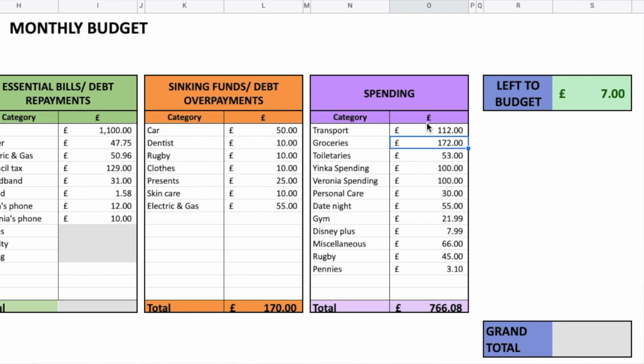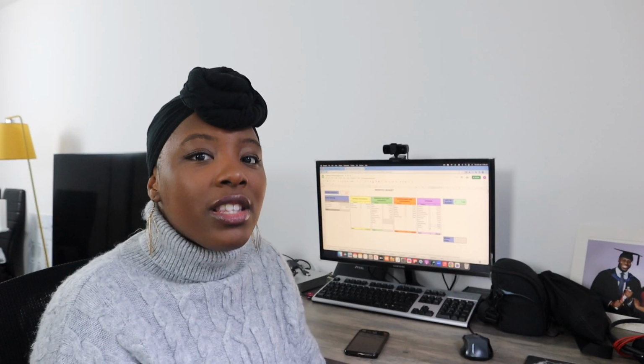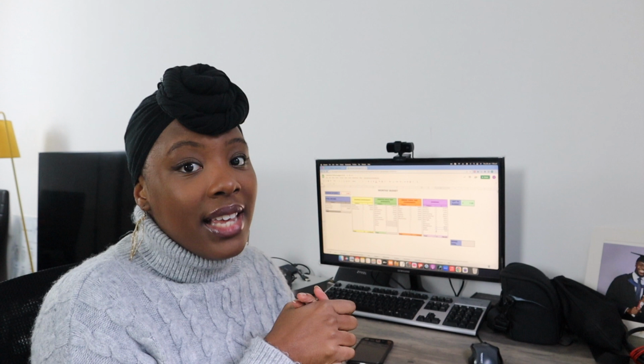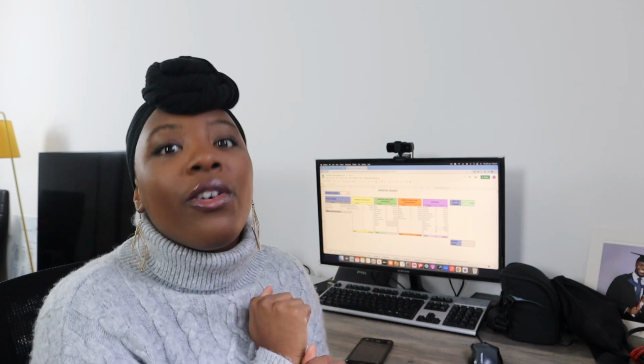And that's how I like the budget to be. I don't think you need to be so strict with spending in certain areas. As long as you can adapt throughout the month, for me, I think that's just a great budget. So I'm very happy to be £7 under budget. And now let's have a look at how we've set the budget for the month of February.